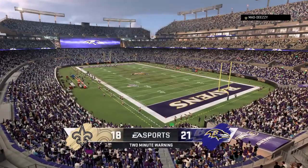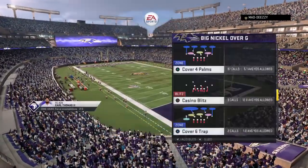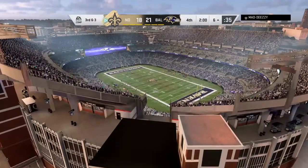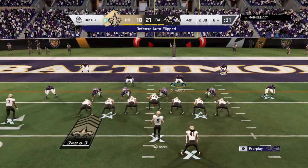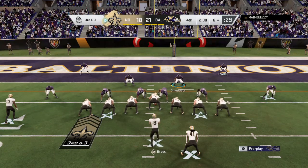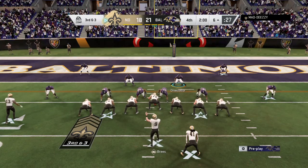3 points separating these two sides with 2 minutes left to go in the fourth. So it's Saints football as we get you reset. And let's see what they've come up with offensively after having time to talk it over.